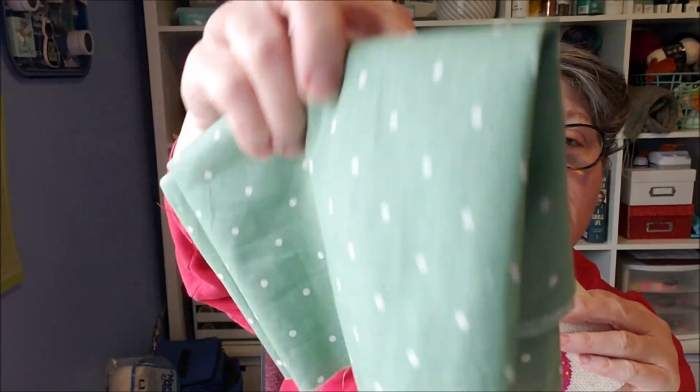So I will trim this down. It gets backed with this shirting. All of the Easter pieces that I'm doing are being backed in this, and that's what's going to tie them together, and they're going to be little pillows, and they will go into a basket. This will probably get finished this weekend. I just need to cut it and sew it, and I actually have my sewing machine out, so that's perfect.